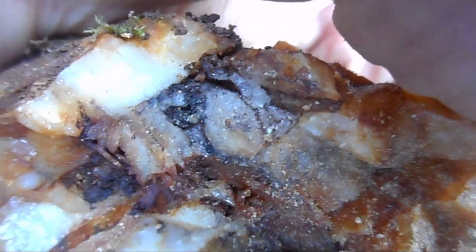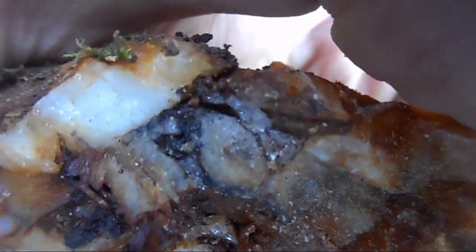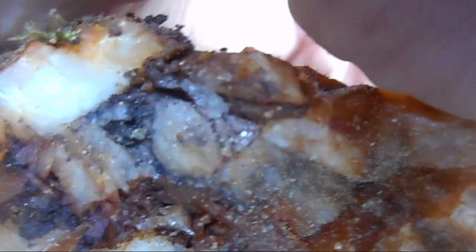So I may have found my first piece of visible gold right there. You're not going to be able to see it on video. If it is, I'll put it under the microscope and show you. But this piece here might have visible gold on it. Woohoo! My eyes are getting so bad, I can't tell for sure.